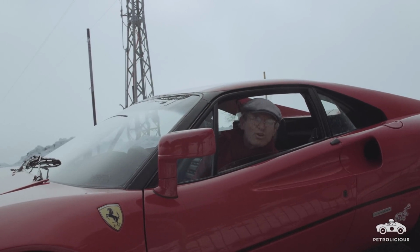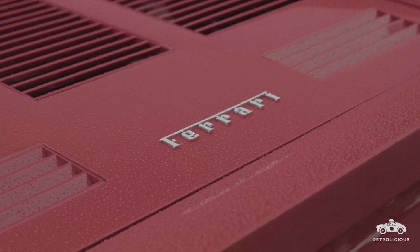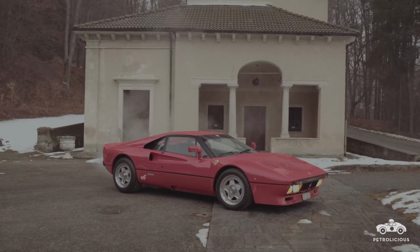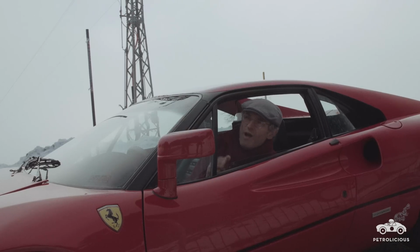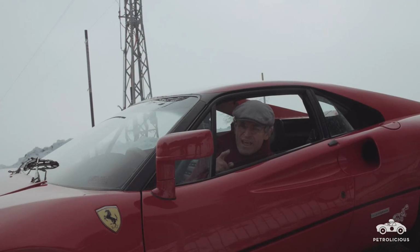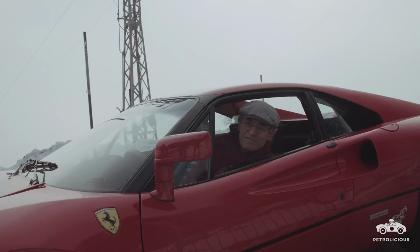Altogether, they built 272 of these little beauties, which makes it a pretty rare car indeed. But this was the very last supercar that Ferrari made before the Commentatore himself passed away at the age of 90. And if only for that reason alone, that makes this car very sought after today.